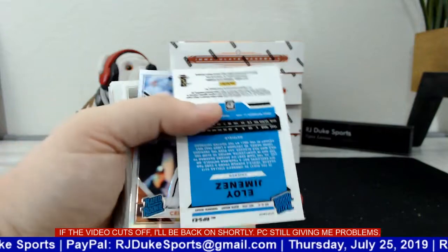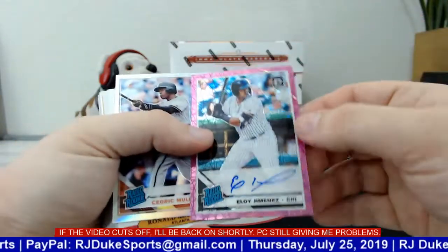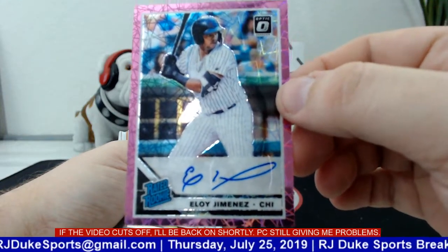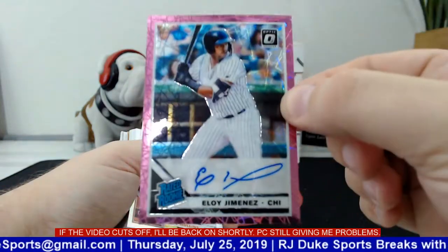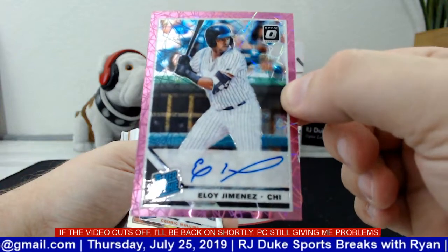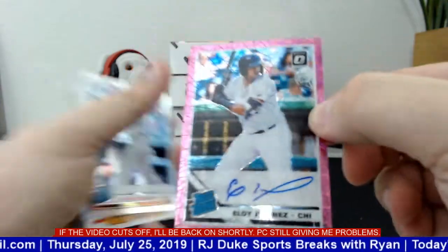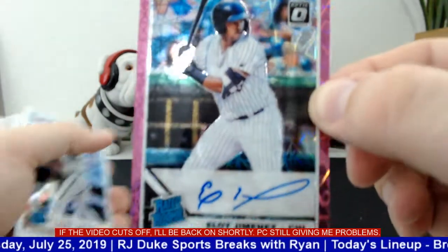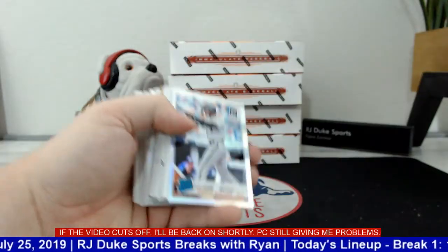Even before getting to Immaculate, White Sox, you're hitting first. You're hitting big. Eloy Jimenez. On-card auto, it's not numbered, but look at that, White Sox right off the bat. Ooh, they almost got the logo in it too. You can kind of see the bottom of the S. That's going to get Panini in some trouble or something.